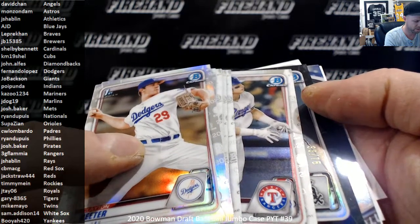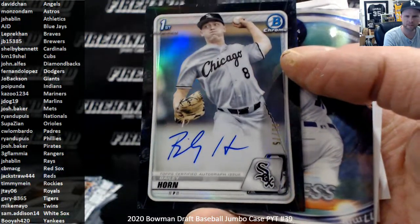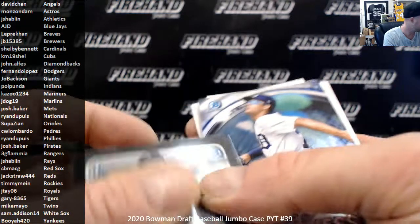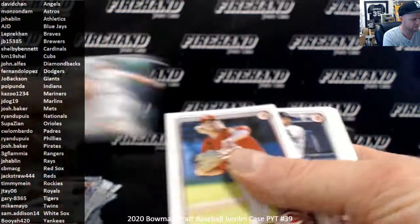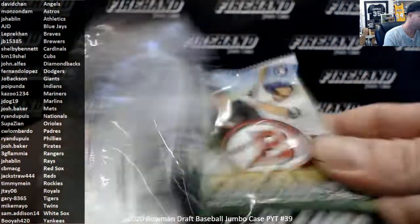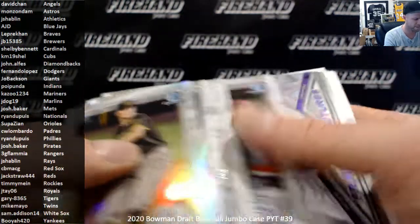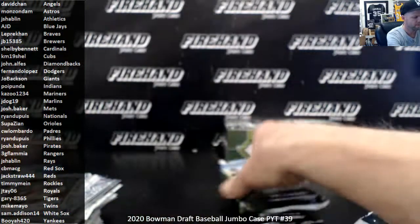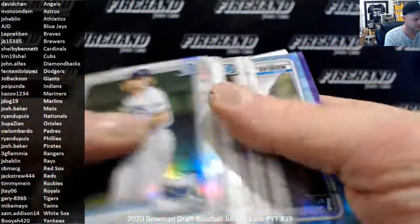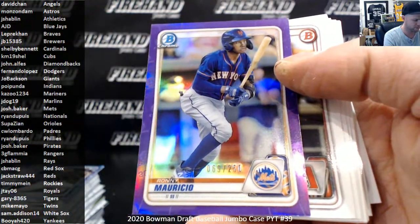Black refractor auto. This one is for the White Sox, Bailey Horn, 36 of 75. Sam Addison with the Sox. You right there, Thomas? Hey, bud. $4.99 Robert Hassel, the Padres, paper. Sky blue, Kyle Nicholas, the Marlins. Purple to 250, Ronnie Mauricio, the Mets.